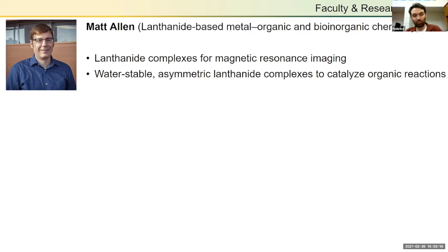The other line of research is the development of water-stable lanthanide complexes for asymmetric catalysis. So there are a series of organic reactions that occur in solution and that are catalyzed by lanthanide complexes, and they try to develop that type of catalysts using some of the knowledge they have acquired in the first line of research, which is lanthanide complexes for MRI imaging. So they do a bit of everything, including organic synthesis, voltammetry, fluorescence, NMR. So that type of chemistry is what they do there.